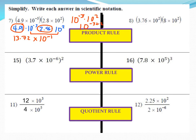Okay, you should know right away just from the last thing we went through that there should be one number in front of the decimal. So how do I change this? Okay, I'm going to take this decimal, move it one spot to the left. Means I'm going to add a power of 10, so I'm going to add 1 to that negative 1, and I get 1.372 times 10 to the 0th power.